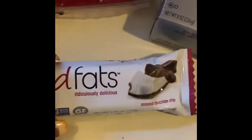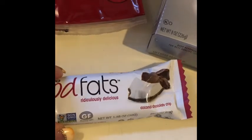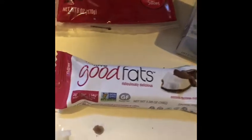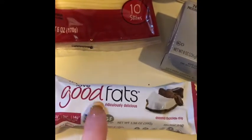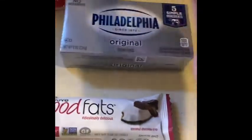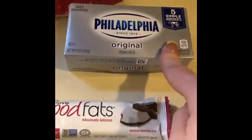But they are delicious. I actually just ate a mint chocolate chip one. They are also on the pricey side. When they go on sale, I'll definitely stock up. But these are $2.59 a bar, and the bar is small. So anyhow, I got cream cheese.